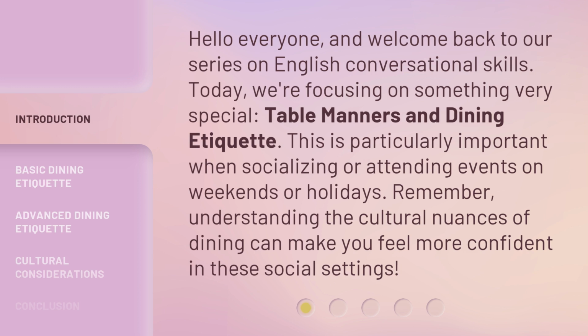Today, we're focusing on something very special: table manners and dining etiquette. This is particularly important when socializing or attending events on weekends or holidays. Remember, understanding the cultural nuances of dining can make you feel more confident in these social settings.